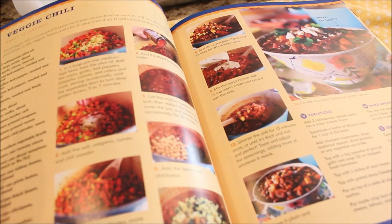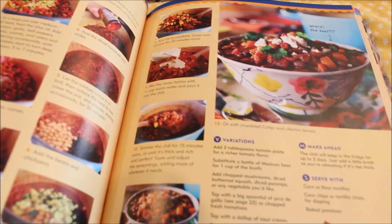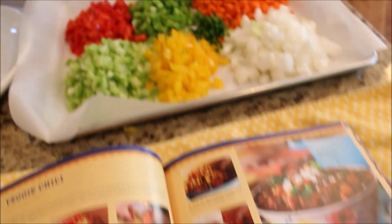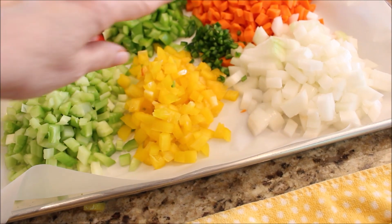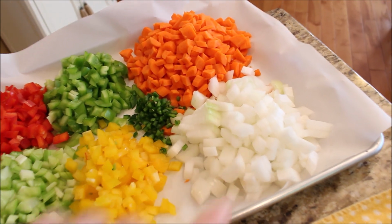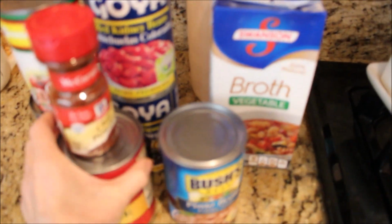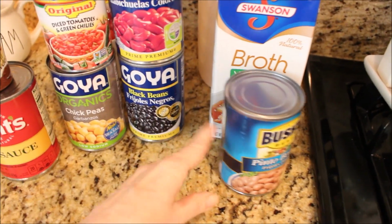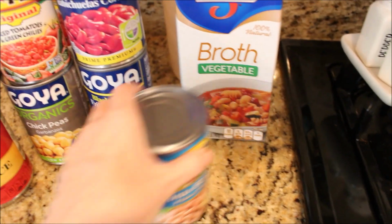But it's so delicious. It's something that I like to have on hand because there are so many people in our life that are vegetarian, and this is something that everybody loves and everybody will eat. So I have here my chopped celery, red pepper, green pepper, yellow pepper, jalapeno pepper. I have some chopped carrots, and here I have garlic and onion, and I'm going to get that started in my pot. Over here I have all the other things we're going to need for our recipe. I have some Rotel, I have some kidney beans, pinto beans, black beans, chickpeas, some tomato sauce, some chili powder, and some veggie broth.